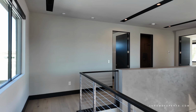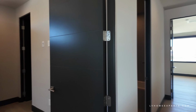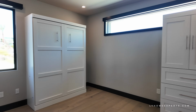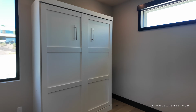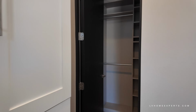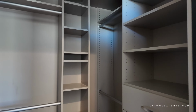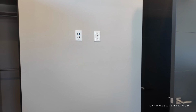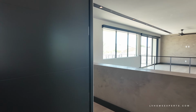Now the home has 4 bedrooms, a den, and also a loft. Total of 5 bathrooms. That must be a Murphy bed. Again, we got electronic shades, 4-can lighting throughout. Then we have our walk-in closet here. Then we have our 3-in-1, so you can put our TV right here. 8-foot doors, 9-foot ceilings.